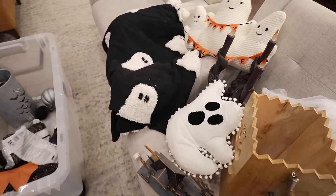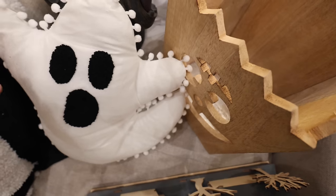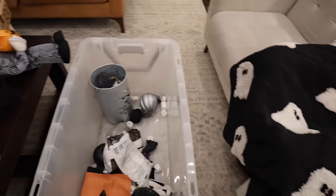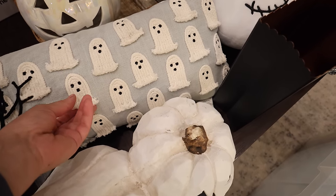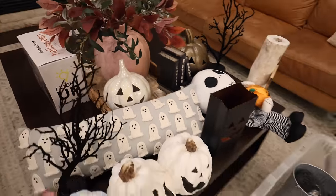So for Halloween, I think most all of it except I got this little pillow from Walmart this year, and I also got these little ghost thingies from Walmart, and oh, I got this pillow actually at TJ Maxx earlier this year, or like earlier in the season. I just saw it and fell in love with it. And then that pumpkin's from Walmart this year, but everything else is from previous years.